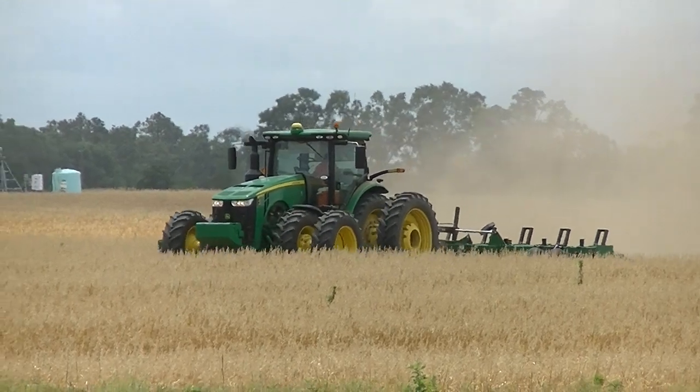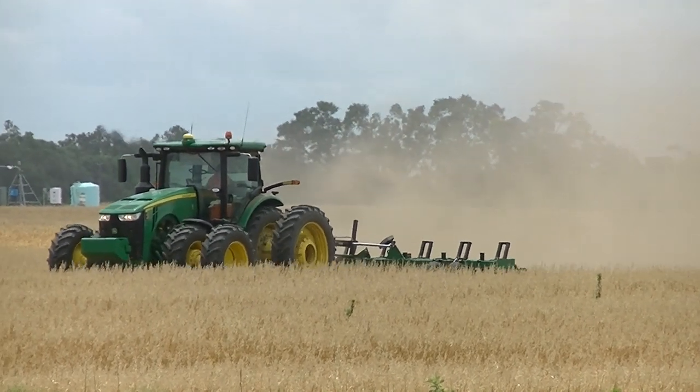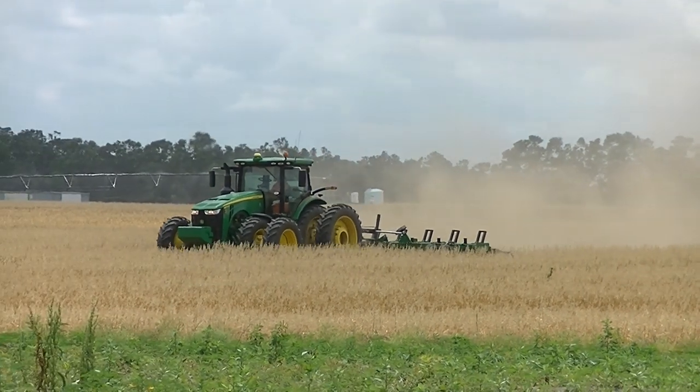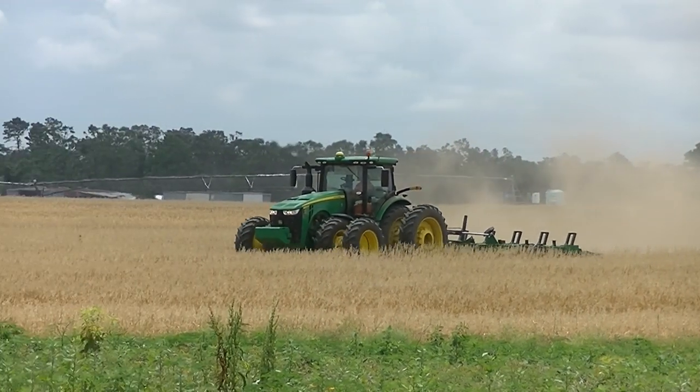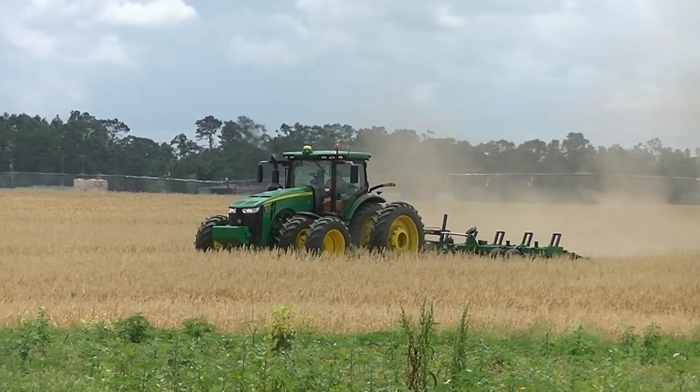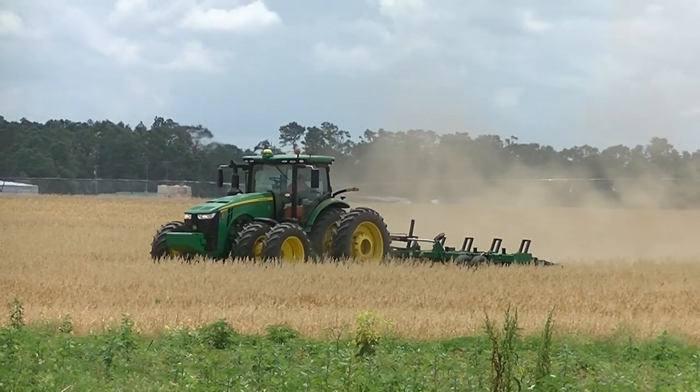I don't know, the guy that runs this tractor must like to run with his headlights on, or there's a problem with the switch on this tractor, because every time I see it, he's got the headlights on. And Lord knows he don't need it today.